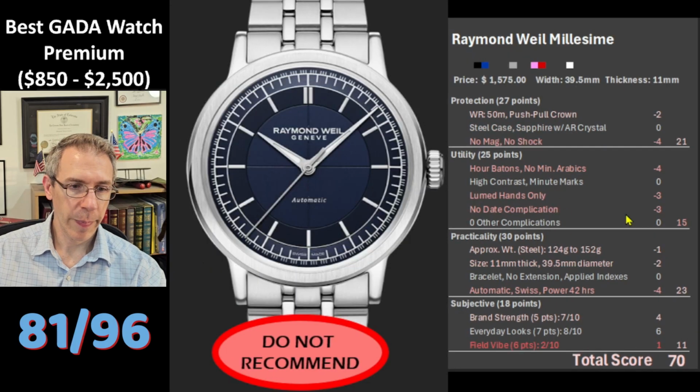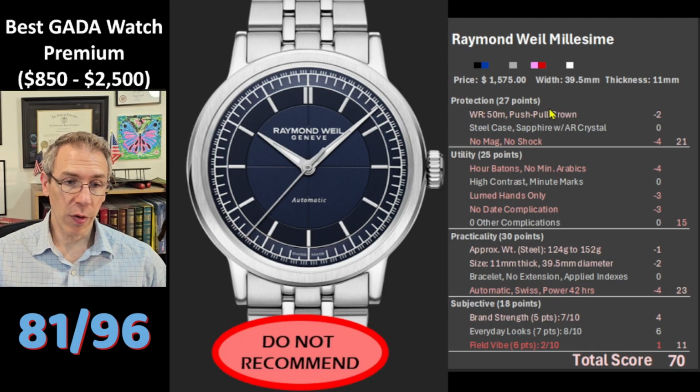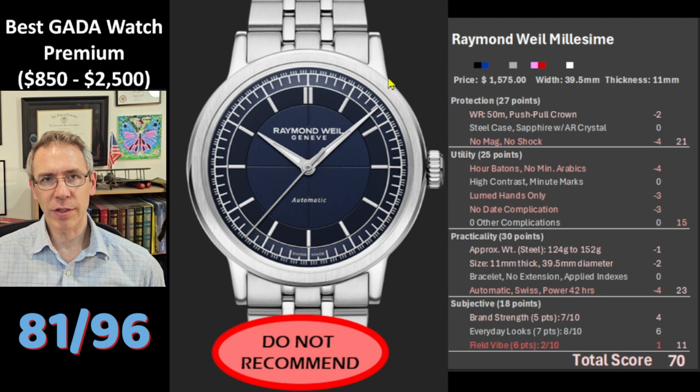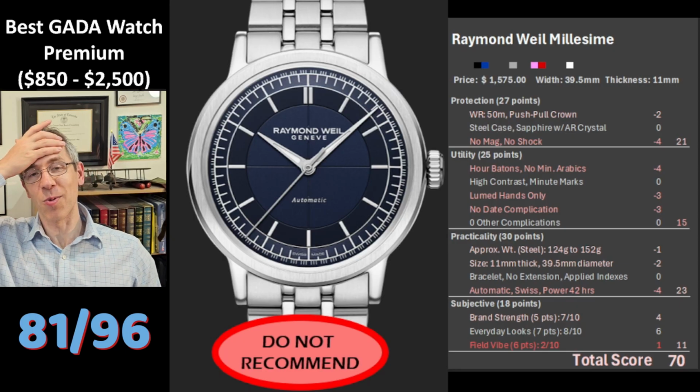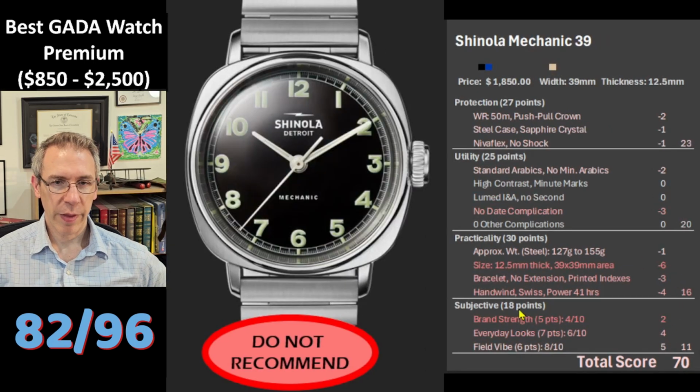Score 71. 81st place is the Raymond Weil Milsim. $1,575, 39.5 millimeters in diameter, 11 thick. Again, 50 meters push-pull. Not a huge penalty, so other things are holding it back. Really doesn't have any field vibe. It's really just kind of a department store style watch. It'll look good at a wedding, anything semi-formal. Doesn't really fit a casual thing. Not very casual.